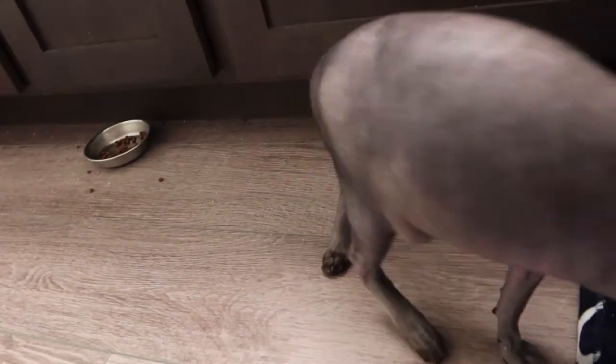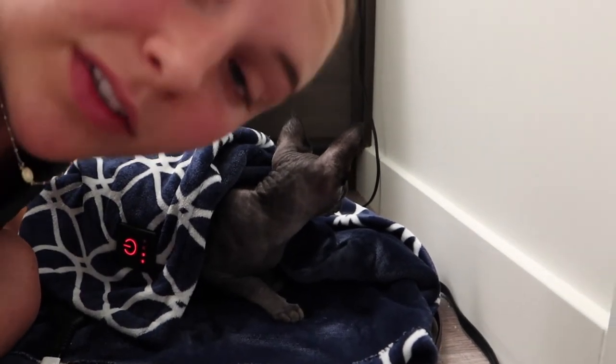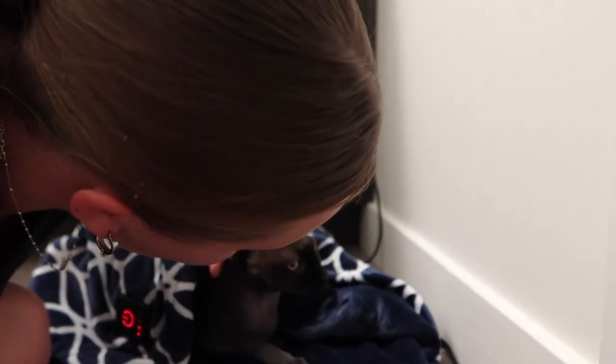So we usually put her in this heated blanket if she wants to go in there. And so we try to get her as warm as possible, because hairless cats get cold kind of fast. But she's mostly dry, huh?